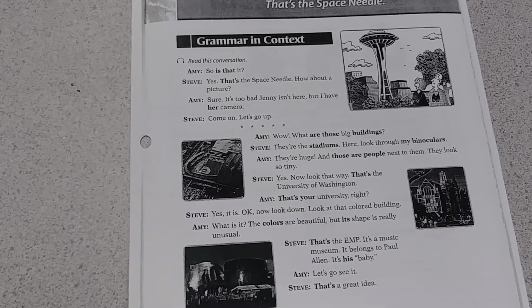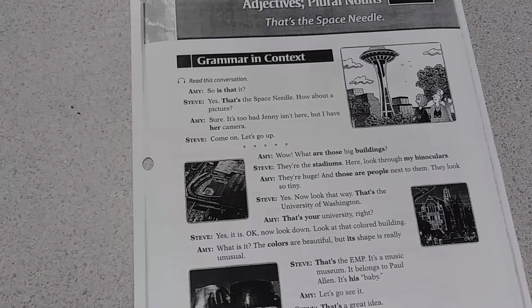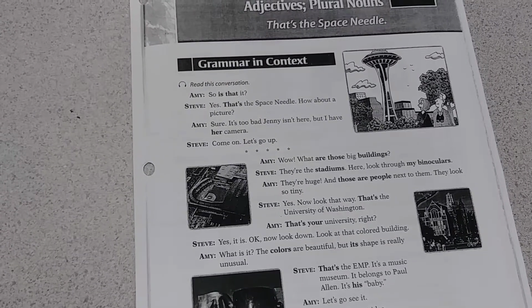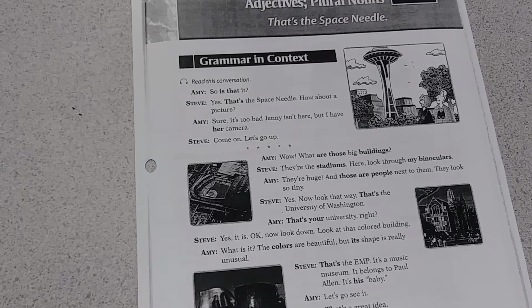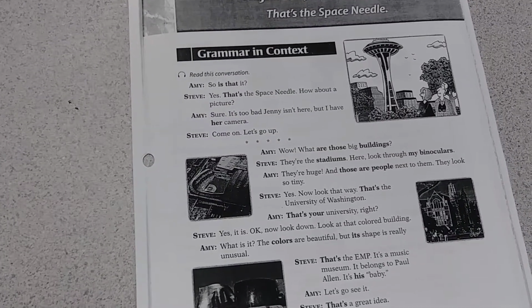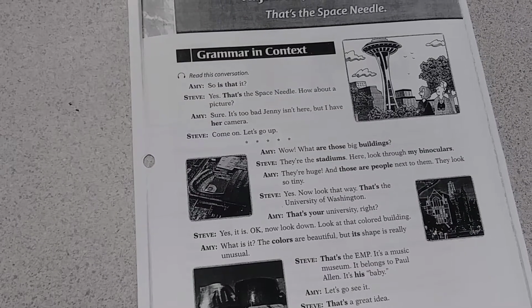Okay, and Steve says? Yes. Yeah, you're Steve. Yes, now look that way. That's the University of Washington. Good job. Good pronunciation. Amy, that's your university. Okay, wait a minute. You don't say your name before you talk. You just say, that's your university, right? Okay, and Steve says? Yes, it is. Okay, now look down.